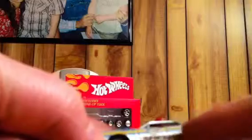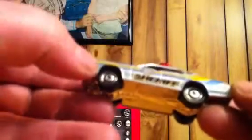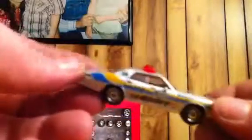Yeah. See that? They should have did a Roscoe P. Coltrane sheriff's car. That would have been cool. Yeah, I'll say Sheriff Roscoe P. Coltrane right there. White with the star right there on the door. That would have been cool. Alright, Mattel. If you ever watch my video, there's your suggestion.